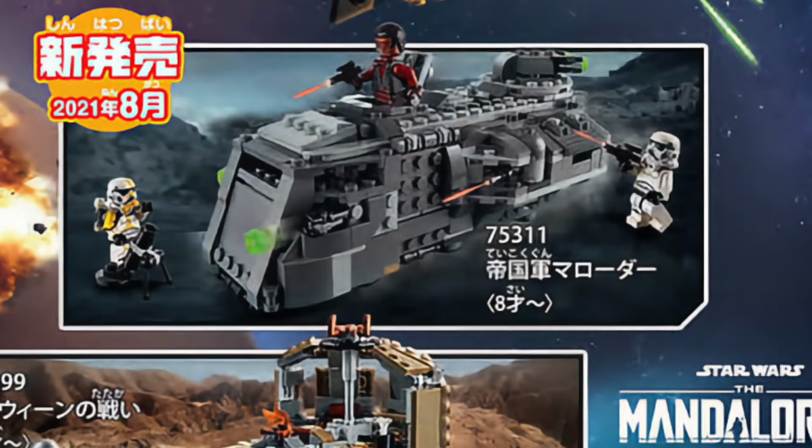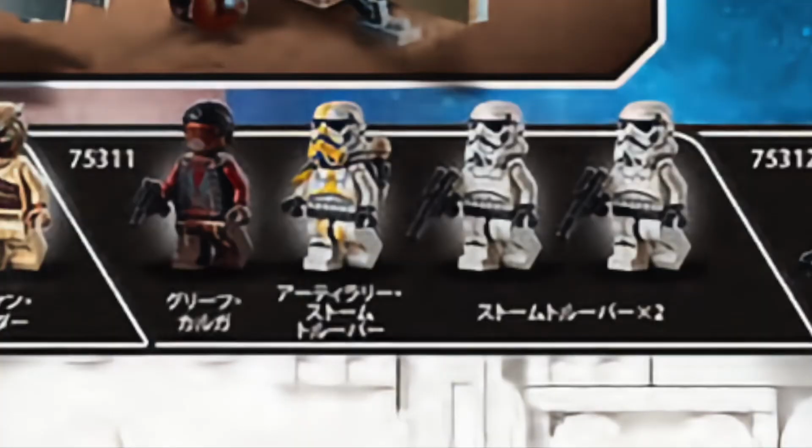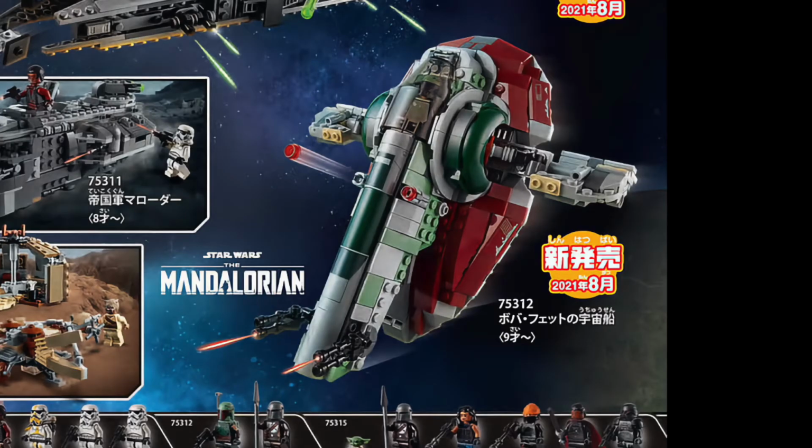So next up, we have the Imperial Troop Transport, or set number 75311, and this one comes with 4 minifigs. So starting off with the build, I think it looks pretty good. It looks pretty accurate to what we saw in the episode of The Mandalorian, and I'm really happy with this. I don't have too much to say. It does have some stud shooters on the front and on the back turret. Pretty cool, I guess, but nothing too special here. It comes with Grief Karga, a mortar trooper, and 2 regular stormtroopers. So I think those are nice inclusions, and that mortar trooper looks great, which we've already seen in a previous leak.